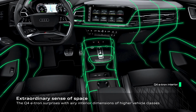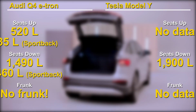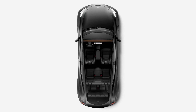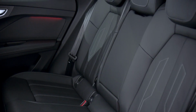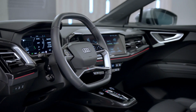The headroom dimensions are pretty close. And since Tesla hasn't revealed all the cargo dimensions, we can only tell that the cargo area with all seats down in the Model Y is quite a bit bigger than in the Q4 e-tron. That longer dimension also allows Tesla to offer a 7-seater option for the Model Y compared to the 5-seater for the Q4 e-tron. Just like the exterior, the interiors of these two are poles apart.